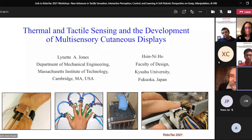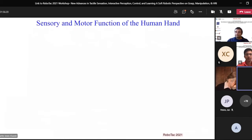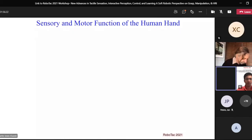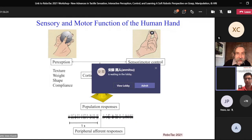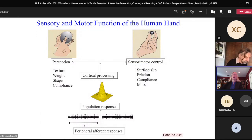So I'm going to talk about tactile and thermal sensing really from the perspective of the human user and what we know about those in the context of developing multisensory tactile displays. A lot of the work that comes in developing the display technology very much relates to our understanding and knowledge about the sensory motor function of the human hand.